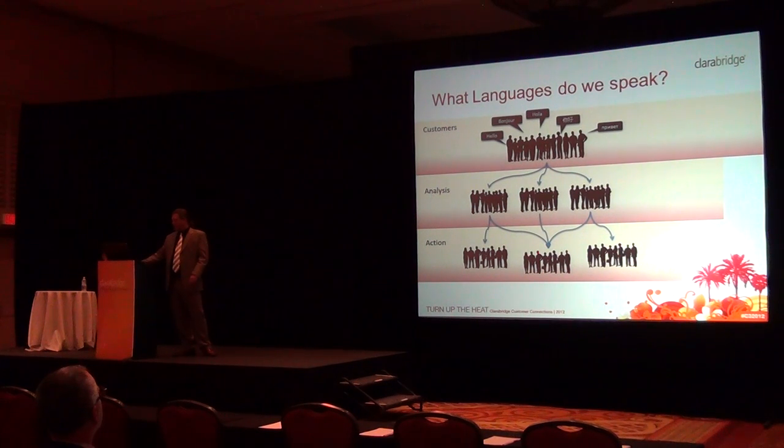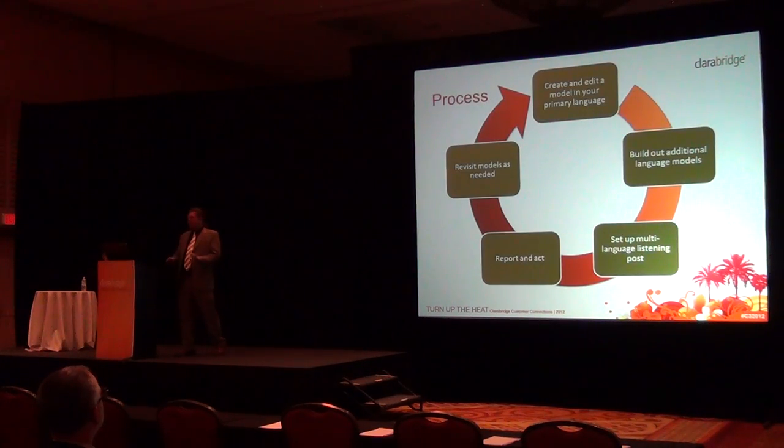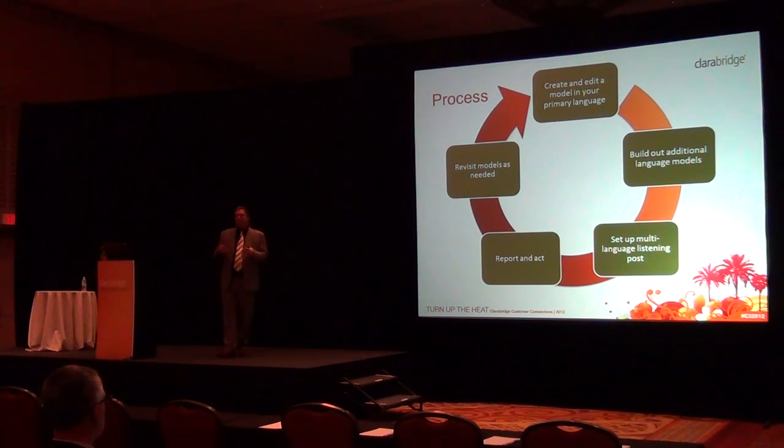It doesn't matter. And the process that we work from is to start by creating the model in your primary language, which, if you're already using the implementation of Clarabridge, you probably have done. And the next step is to build out the initial language models. This is not the same level of effort. You've already spent the time to build the structure, know what categories, know the things you're looking for. It's just the effort to translate the keywords and the rules into the target language.